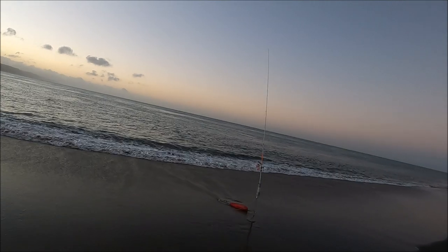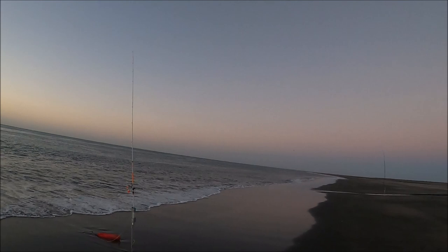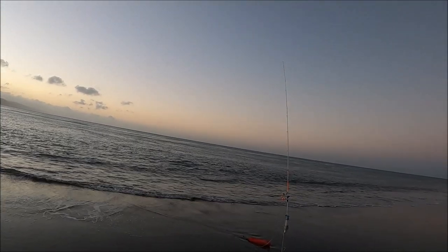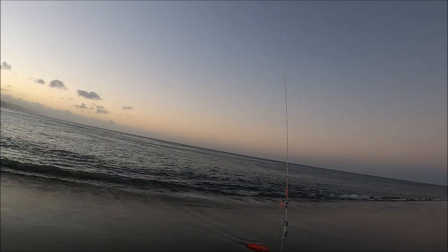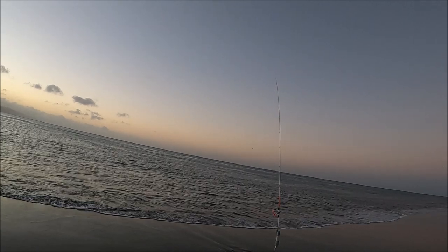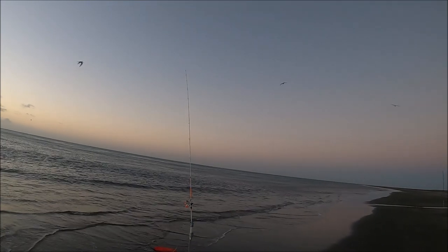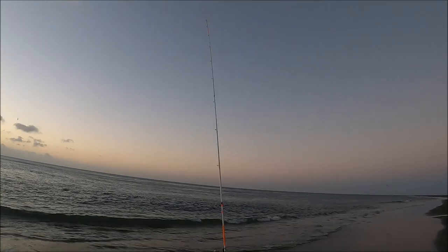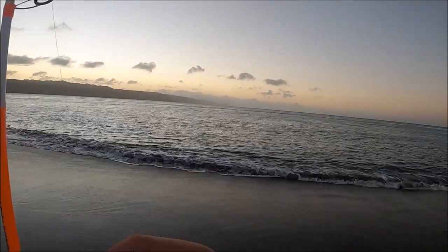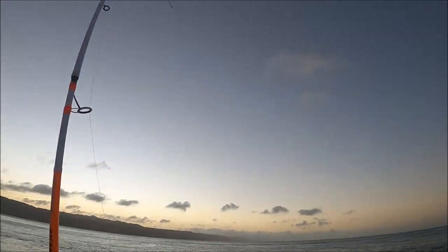I think I might have seen a bite. I'm not too sure though. Problem on this beach is that a lot of crabs here too, so it could be nothing. Oh yeah, it might be. Could be a tiny snapper though. Oh wow, wow, wow. That's impressive.